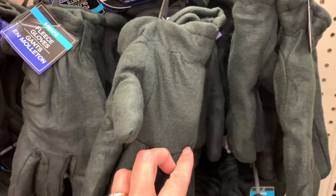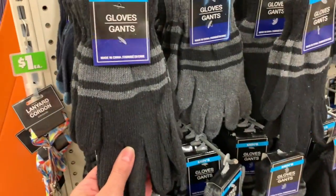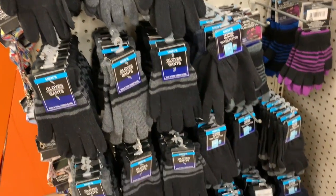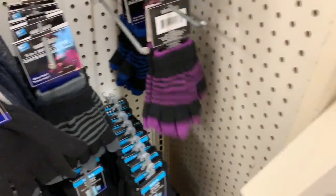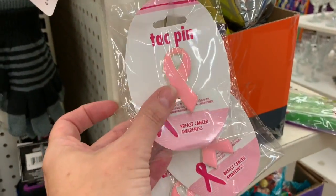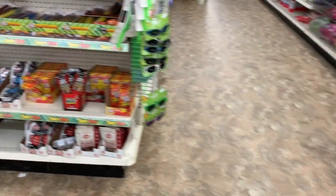Men's fleece gloves, more men's gloves, the magic gloves. I've been told anywhere from six to 10 days. So.